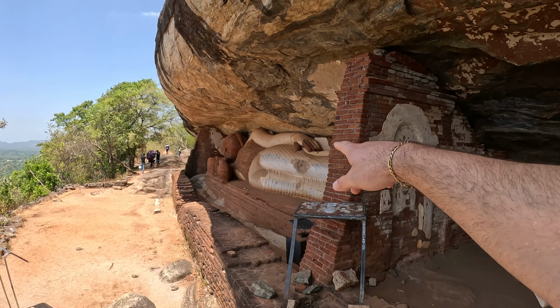The sleeping Buddha overlooking the mountains. I assume that means the Buddha protects the jungle in the mountains. I could be wrong, but that's really cool. Such a nice touch. And then you can just see the rock above us as well. We're going to head that way and hopefully reach the top, and then I guess Sigiriya Rock's around the corner, so we'll soon see that.